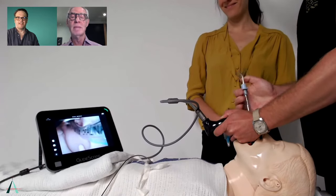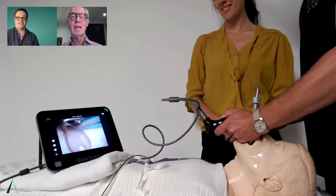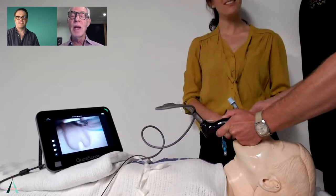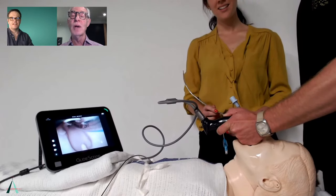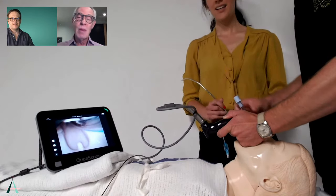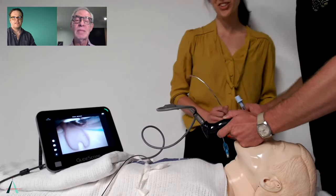Beautiful. Now I would ask Carly to remove the stylet while you're holding the endotracheal tube. Ask my partner to do it for me. He doesn't need me. Too good.